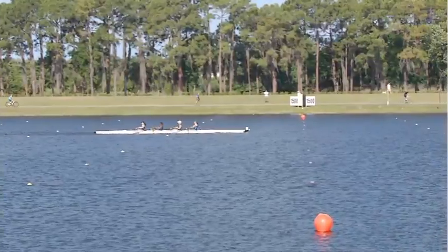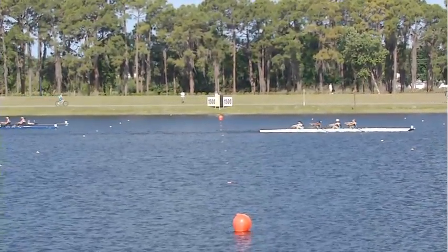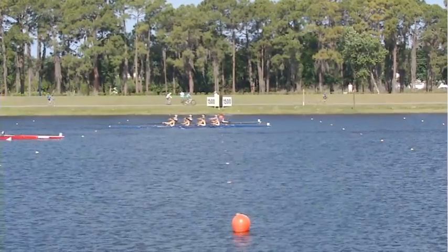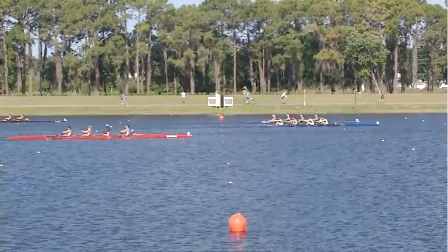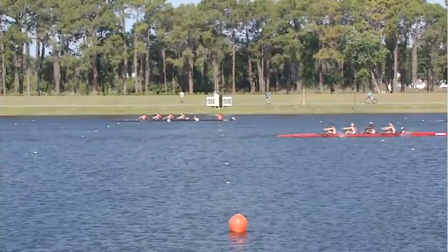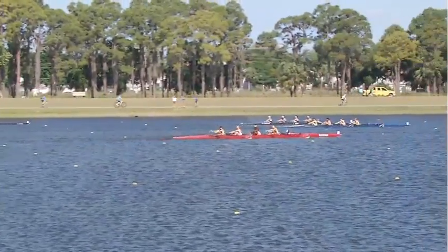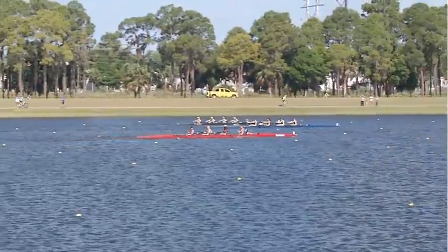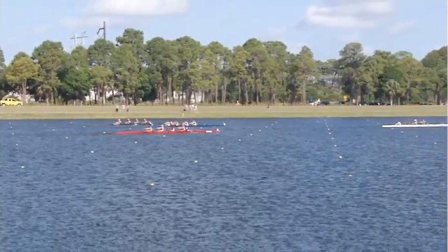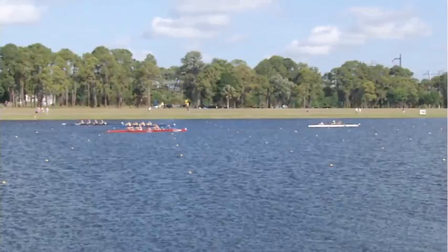Coming up on the 500 to go, and we see that they have open water, big open water, at least in length. And that's very, very close between Holy Names and Halifax. Edgewater trails. So there's our race there, right there, ladies and gentlemen. Those crews, Halifax and Holy Names on the far side. And it looks like Holy Names is making a big move on Halifax in the bright blue boat. The Academy of the Holy Names.